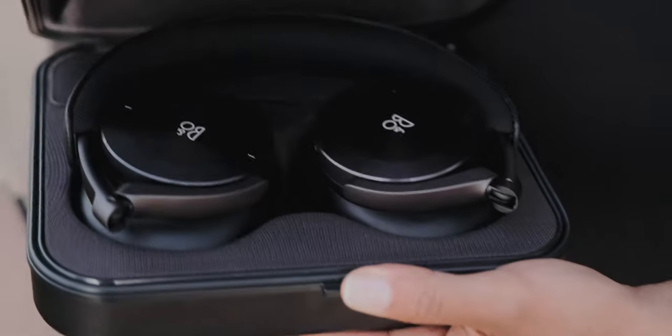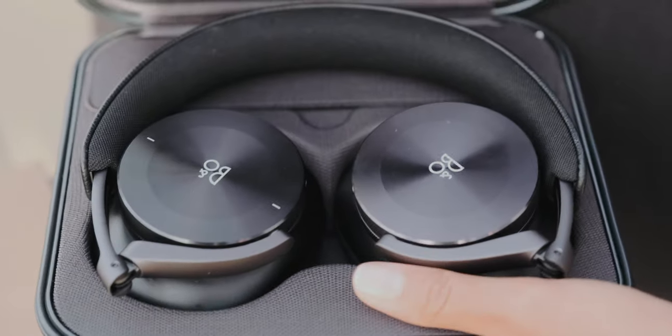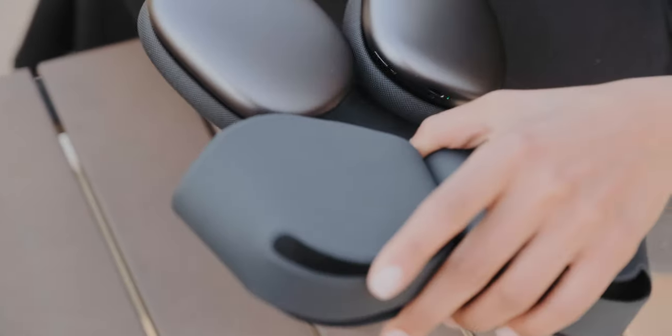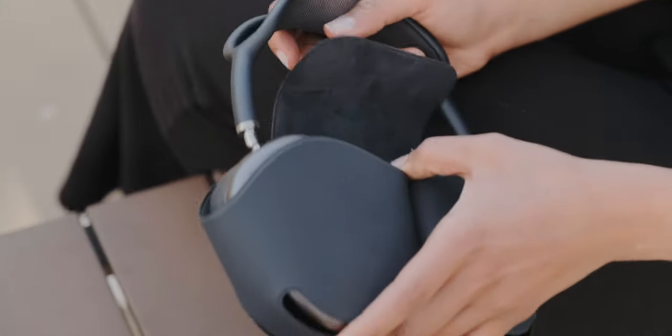Now, when it comes to design and build quality, these headphones share a lot of similarities, yet they are so different. But it ultimately boils down to one thing. They are premium and luxury headphones in all sense of the word. In that category, they are worth the money, if not more.